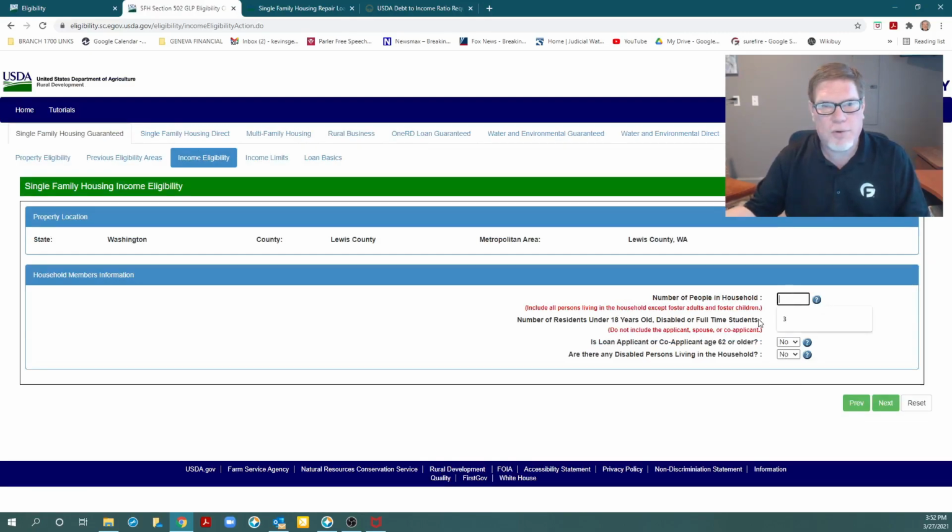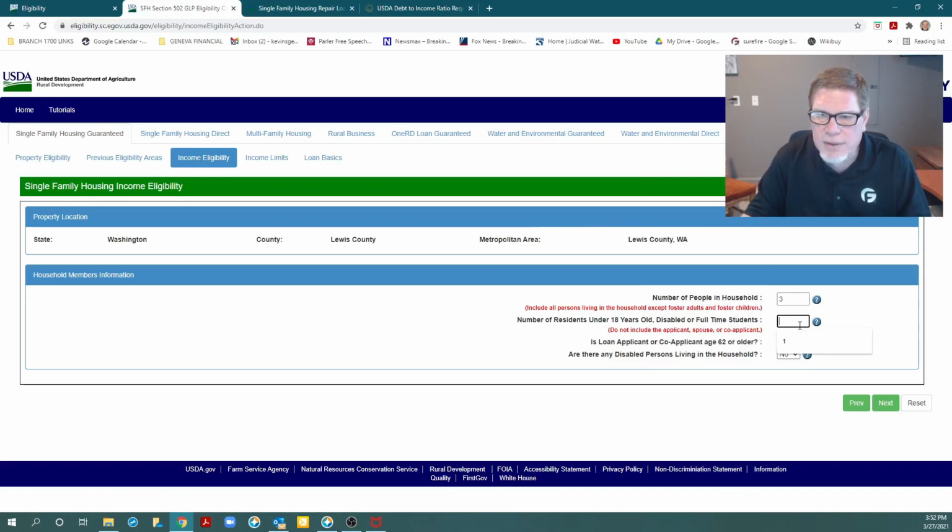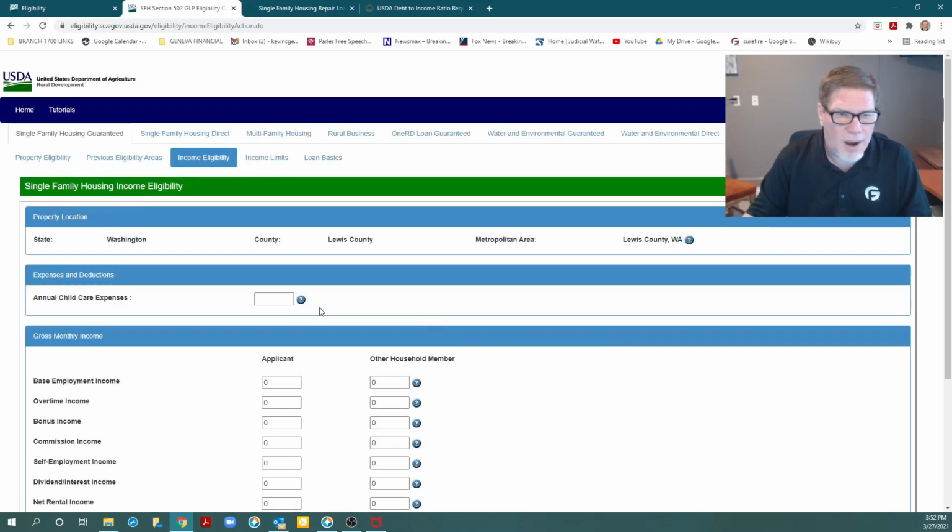I'm doing a loan for a couple. They're getting ready to have a baby. By the time the baby's born, the loan will not have been closed by then. So they're going to be a 3-person family. So we're going to do 3-person. And then the number of people under 18 at that point is going to be 1. I'm just going to throw some generic numbers in here. These are not numbers that pertain to anybody.